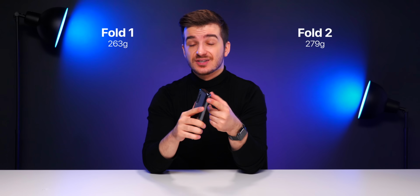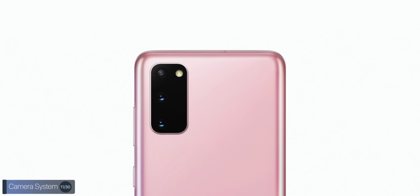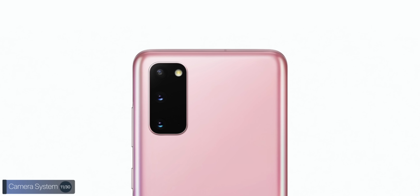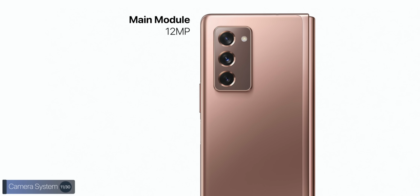Speaking of improvements, I'm a bit disappointed when it comes to the camera module. Rather than this being the Note 20 Ultra's camera system, it is actually the same camera module as on the Galaxy S20. Well, mostly. So we have a main 12-megapixel f/1.8 aperture module, which is the exact same one as we had on the S20's main module, essentially. So larger pixels and a larger sensor overall compared to the S10 from the year before. And I'm very happy for that, as that was an incredible camera.